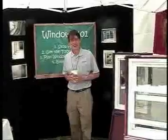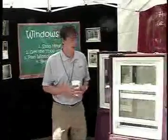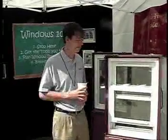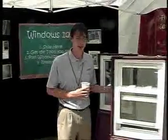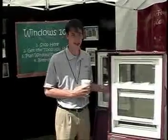So tell me about your windows. Are they double pane windows? Nope, actually these are triple pane windows, going one step ahead of the industry standard right now. In between the panes of glass, we use a gas called krypton. It's a noble gas, about twice as dense as argon gas, which is the leading standard right now.